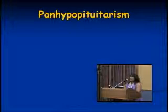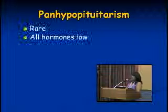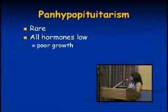You asked about the sex hormones. They tend to be the next hormone that gets knocked off, but quite often they're part of what we call panhypopituitarism. Pan meaning everything, or all. And rarely all the hormones can be knocked off. So they tend to have poor growth.